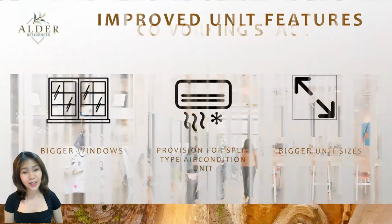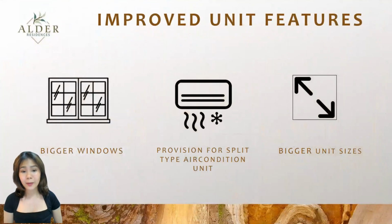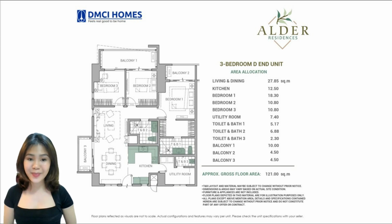DMCI Homes improved the unique features of this project by having bigger windows, a provision for split-type aircon for every unit type, and bigger unit sizes as big as 127 square meters for 3-bedroom units. Check these different unit types where you can have for your family and investment.